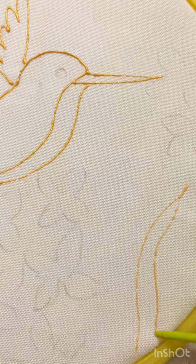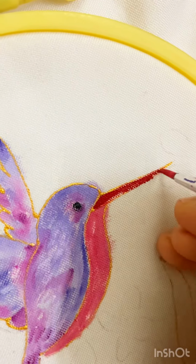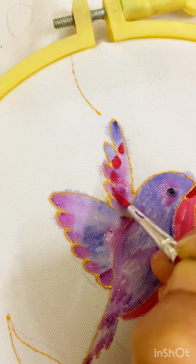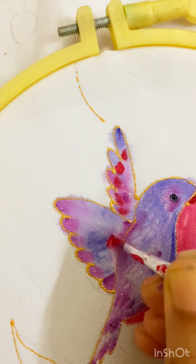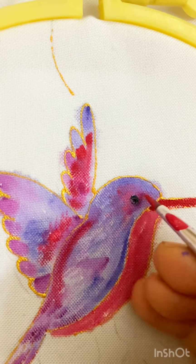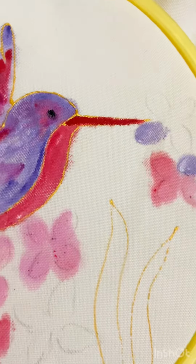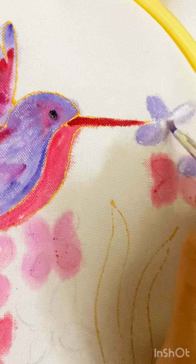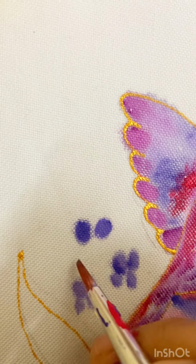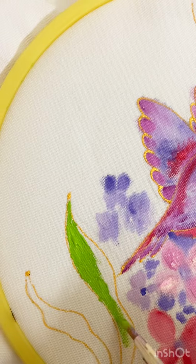Can anyone tell me what this bird is? Yes, it's a hummingbird. And do you know the fun facts about a hummingbird? Yes, hummingbirds are the only birds that can fly both forwards and backwards. They can hover in the mid-air or fly sideways or upwards and downwards. Isn't it so interesting? Do mention in my comments if you've ever seen a real hummingbird in your garden.